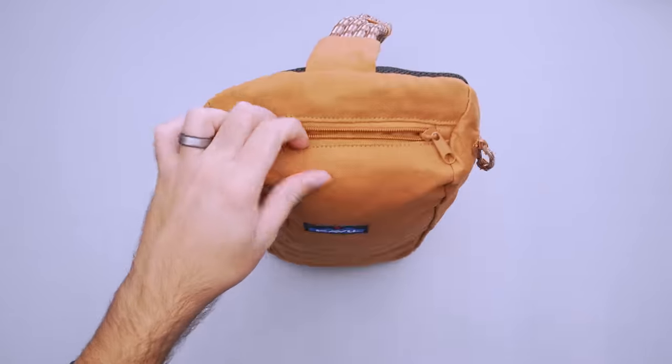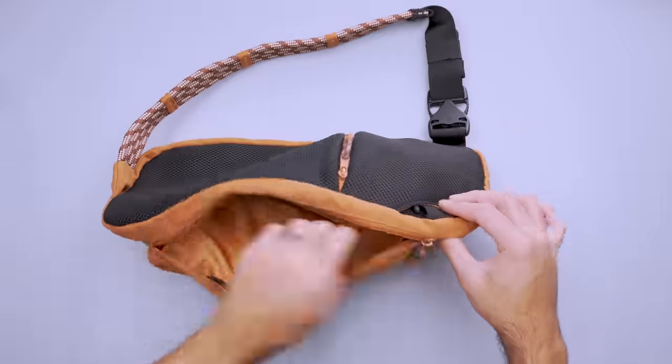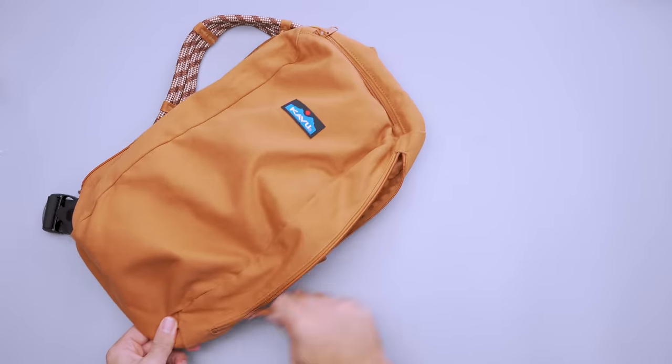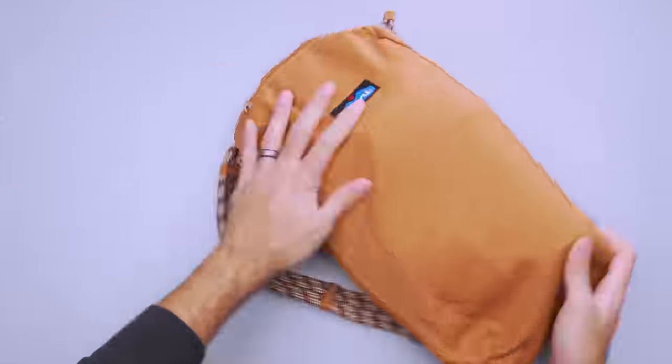Pop your phone and wallet into the top quick grab pocket for easy access. The rest of the sling is divided into two equal sections accessible with vertical zippers. Toss your water bottle in the front to keep it from poking into your back, and use pouches and accessory bags to organize your remaining items.